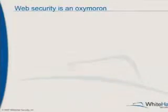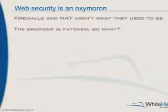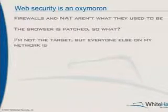So a lot of times, web security is an oxymoron. It doesn't kind of exist too much anymore. Firewalls and NAT aren't what they used to be. Definitely, the browser's patched. So what, right? It's a good thing to do, but we could still do everything we could before. Even if you guys are not the target in this room, you guys are the security aware, you're not the ones that are the targets. Your coworkers are. That's kind of the deal.